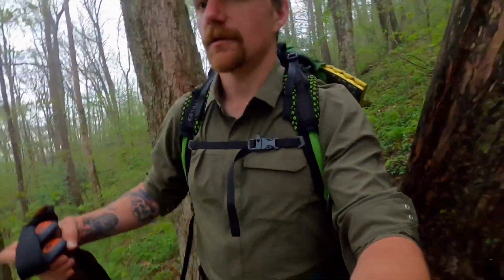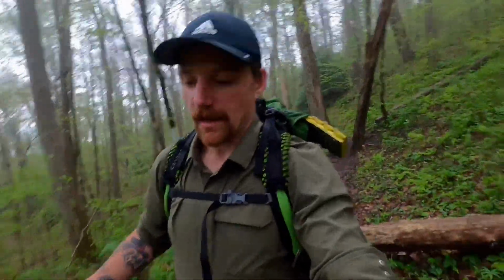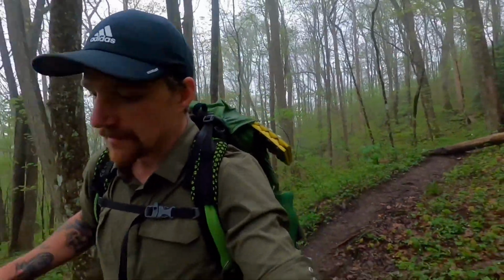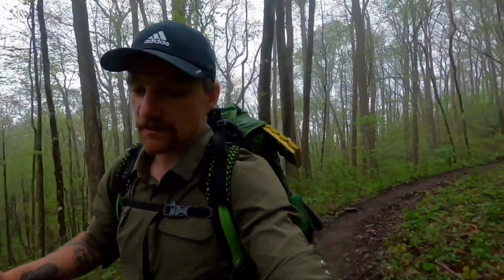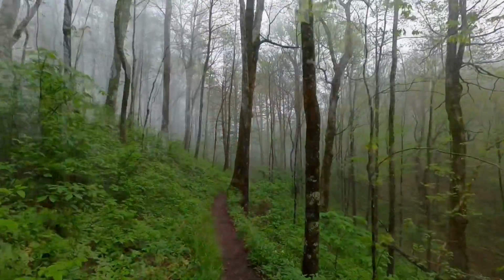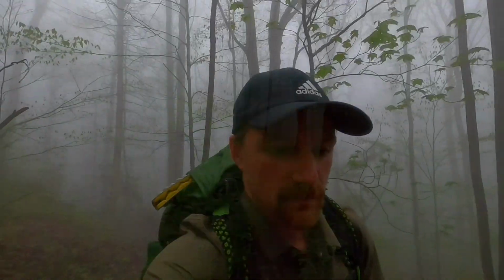Definitely feel as though I'm getting the weight of my pack more dialed in, carrying a little less food, so I'm getting better at just carrying what I need, so it feels a lot better. This fog is thick. I can really only see about 30 feet in front of me at a time.